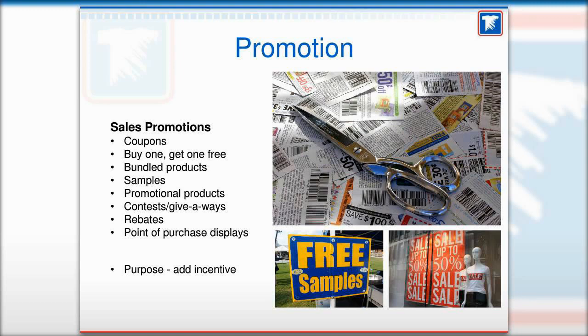Promotional products and contests and giveaways, rebates, point of purchase displays. These really will get the impulse buyer, or if it's seasonal that you want to display. Again, try to align your promotional activities with your product and your target market and your objectives. So if you're trying to gain prospects and leads, maybe contests and giveaways are a good way to do that, whether it's at an event or online or on Facebook. That way you can gain a bunch of people's emails or names, addresses, phone numbers, whatever you want to collect from them by entering in a contest.